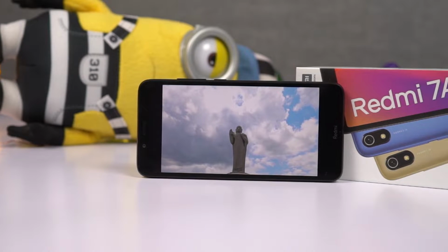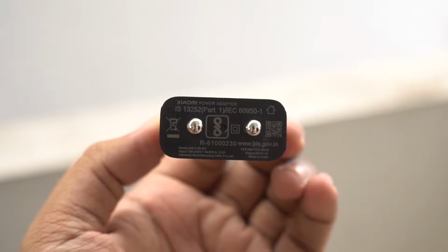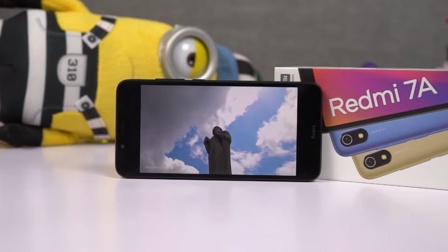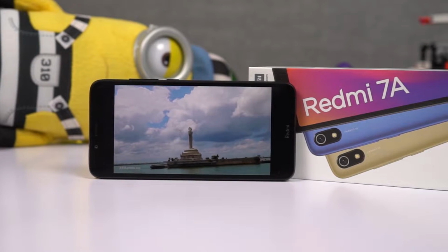Now the next best thing about this phone would definitely be its bigger battery. This phone sports a 4000 mAh battery, supports 10 watts fast charging, and comes with a regular 5 watts power adapter inside the box. Battery life is insane on this phone. If you're a normal user, it can last you more than 2 days.